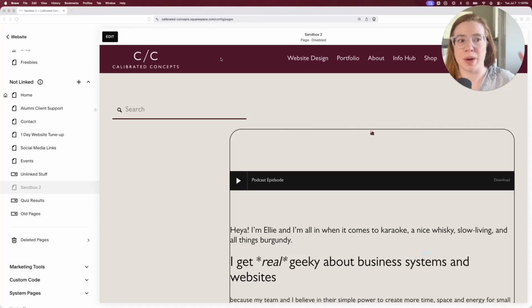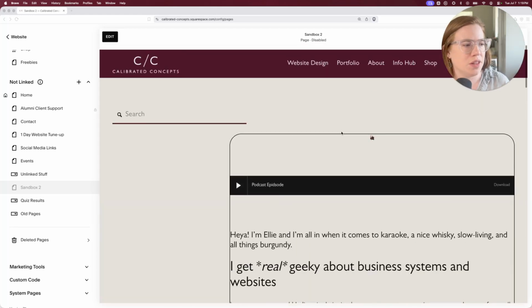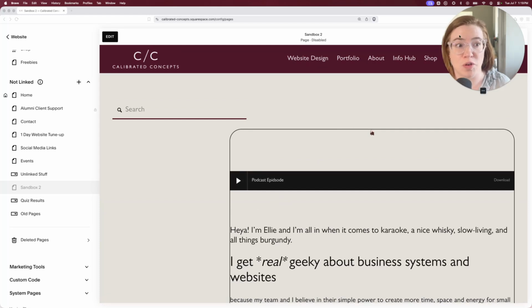Okay, so now we're here in what I call my sandbox page, so I can show you some of the changes that have been made in group 3, which is the visual stuff. This is the design and aesthetics and being able to improve the way things look and feel and keep up to date with the way that modern websites are working. So the first thing is mobile overrides.